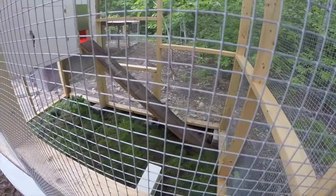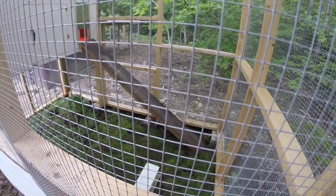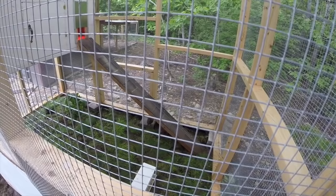Well, I'll put the camera inside and hopefully you get some looks at them running around on their new grass surface.